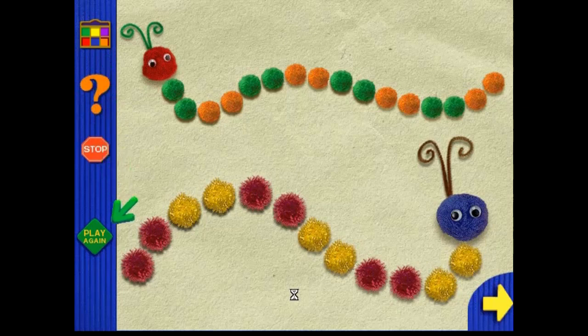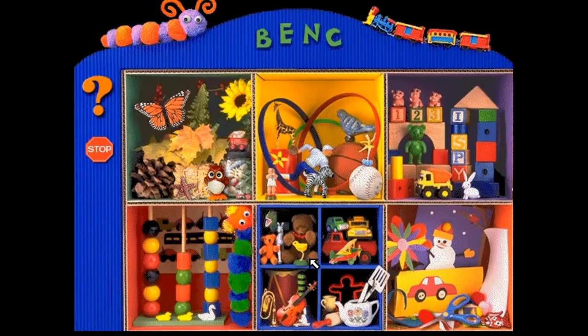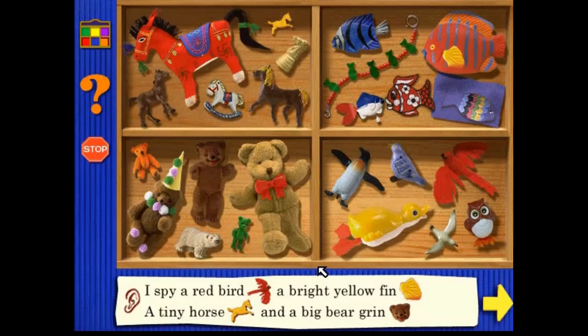If you want to start this patterns game over again, click this button. No. To try a different patterns game, click these arrows. Okay. 6 different games for playing I Spy. Choose one in Busy Bins. Let's try this one. Welcome to Busy Bins.